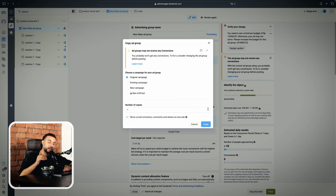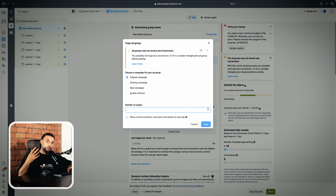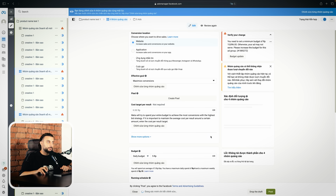And you want to duplicate this either 4 times or up to 14 times. Because like I said previously, if you're going to be conservative, then it's 5 ad sets. If you're going to be moderate, then it's 10. Or if you're going to be a lot more confident, then you're going to be doing 15. So if you've already got 1 and you want 15, you're going to do 14, or you're going to be doing 9, or you're going to be doing 4. Now I'm going to be a lot more strict, so I'm going to be duplicating this by 4. So that means now I've got 5 ad sets with 5 creatives.